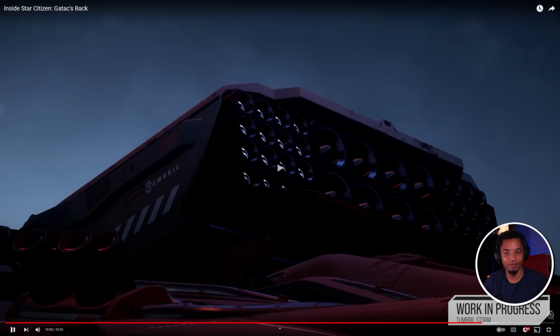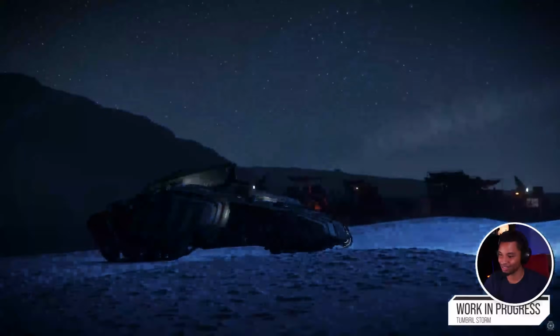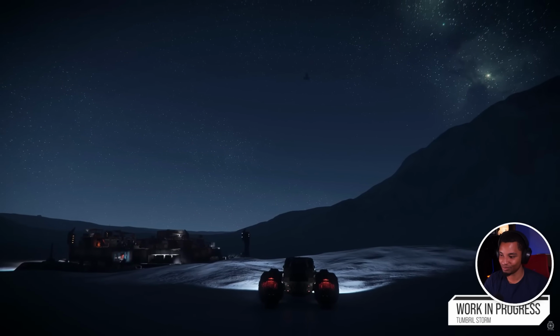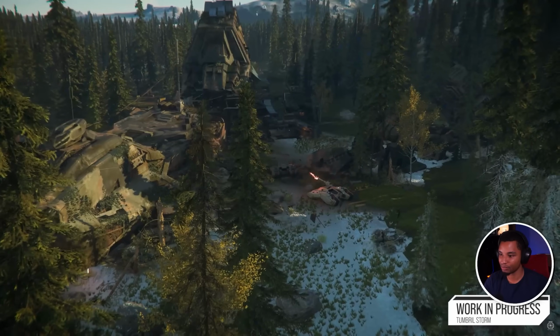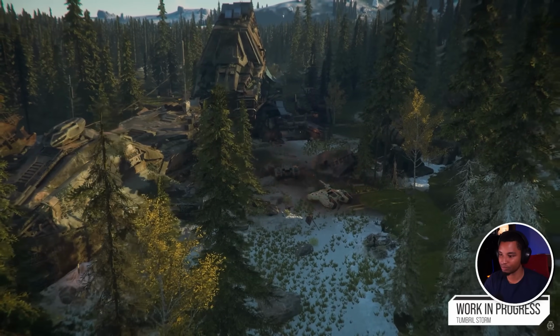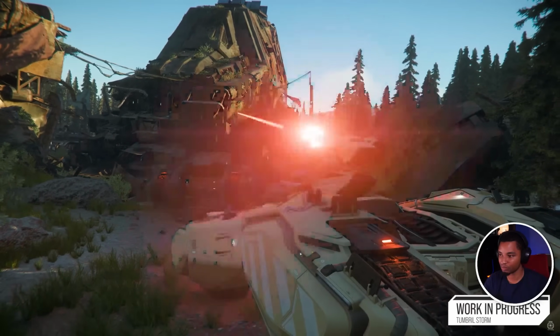We need the Vulcan. We try and envisage all the ways players are going to use these vehicles. We're always surprised by what ends up in reality. So I think players are going to have lots of fun with this at a ground location like Ghost Hollow.